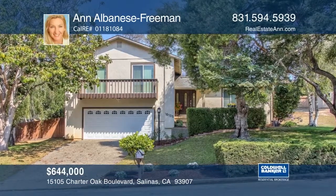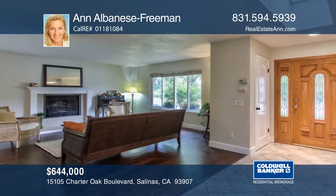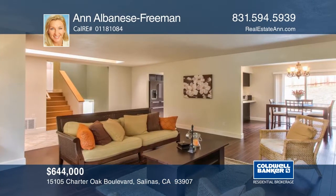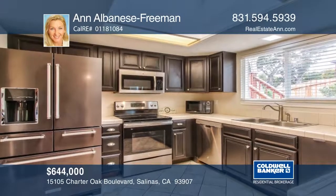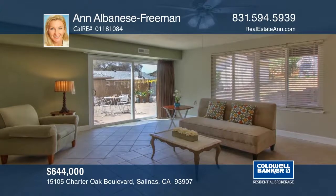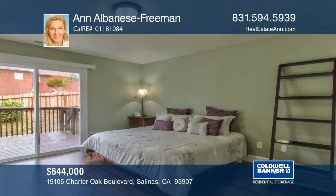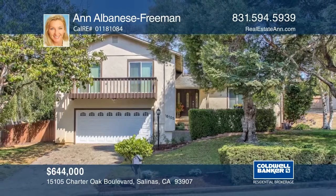Don't miss this beautifully maintained, centrally located, warm, and welcoming home located in the residential area of Oak Hills with no HOA fees. There are many skylights making this home full of natural light, and the split level design is ideal for flexible living. You'll find newer appliances in the kitchen, and the huge family room opens to a private patio. The master bedroom opens to a deck, great for enjoying cool evening breezes. Make it yours with a call to Ann Albanese Freeman.